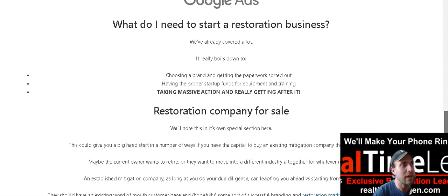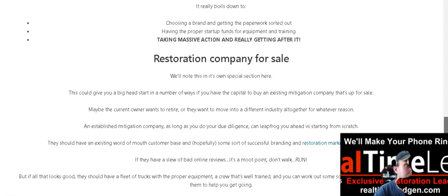It really boils down to choosing a brand, getting the paperwork sorted out, having the proper startup funds for equipment and training, and then just taking massive immediate action and really getting after it.